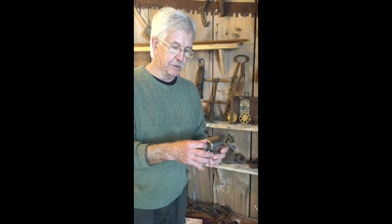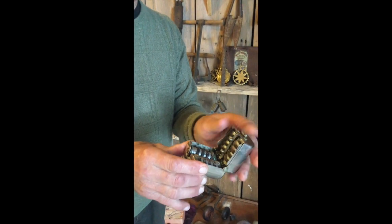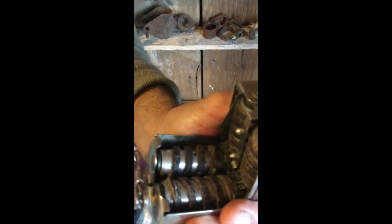And also another what's-it would be this little contraption here. As you see, it opens up. It has a lock on it. And it opens up, and in here are leathers. And when you turn it, it spins.